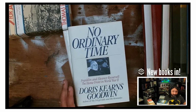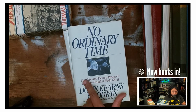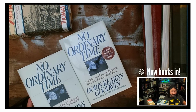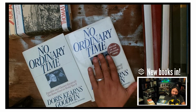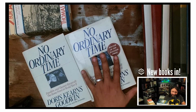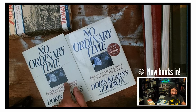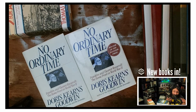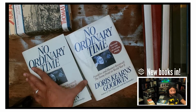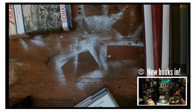This is a really cool one. It seems like not autobiographical, but biographical about Eleanor and Franklin Roosevelt. I actually have two copies of this. This is the first edition, first print. And even though this says the way it's identified still says this is, but this has to be a later print, because this would have had to have been out for this to win this. So just logically, this has to be a later print. But they're both cool. Just one's a little bit cooler than the other.